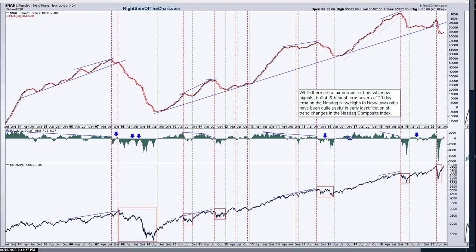I'm going to go through a mixed bag of different indicators that I use. This one is the NAHL, the New Highs, New Lows Index for the Nasdaq, with the Nasdaq Composite on the bottom. You can see there are some boxes down here showing you the previous bear markets. There's the 2007 to 2009 bear market, and those same big corrections that we had along the way during the bull market. They're all boxed in right here, including the one we just had. And what do they have in common?